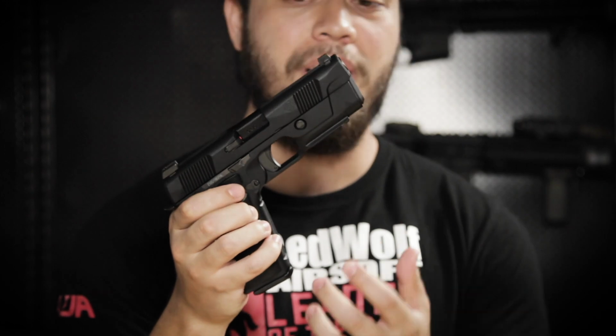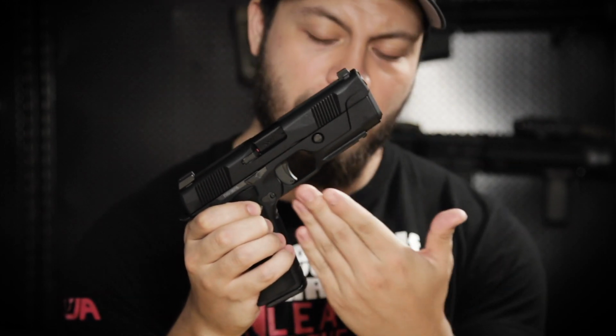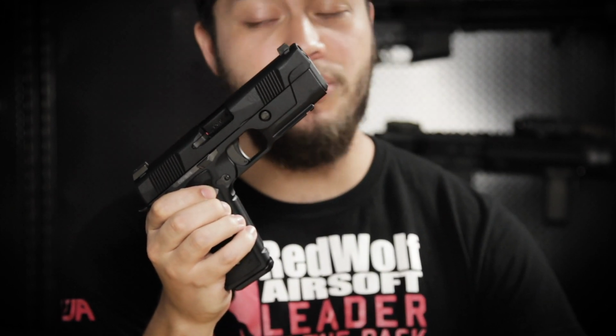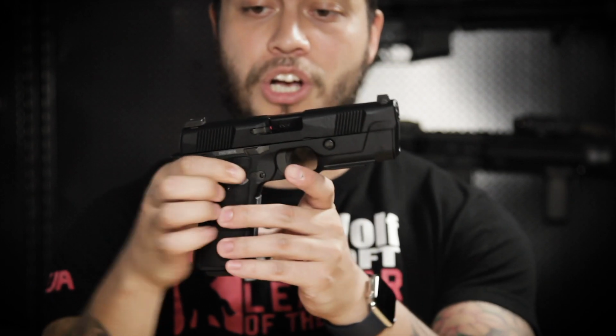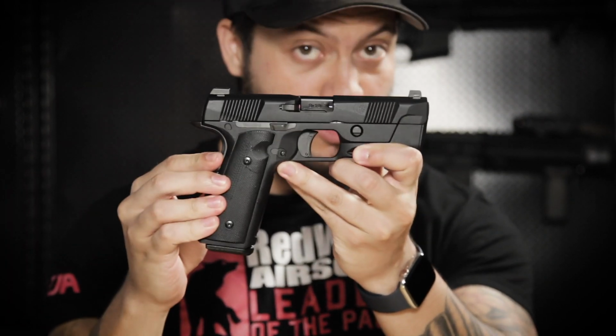I would say it's about 50-50. I've handled the Real Steel one extensively, both at SHOT Show and at IWA, and I really enjoyed it. There just seems to be something that didn't translate all too well into the trigger found here. I wish there was a little bit more work done to it to refine the whole package, but all in all, it is no slouch of a pistol, this thing.